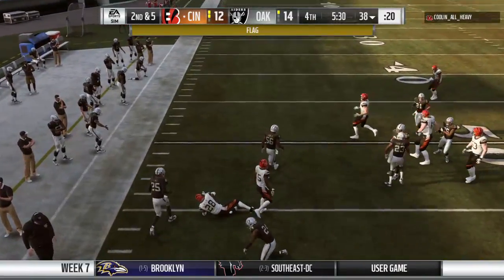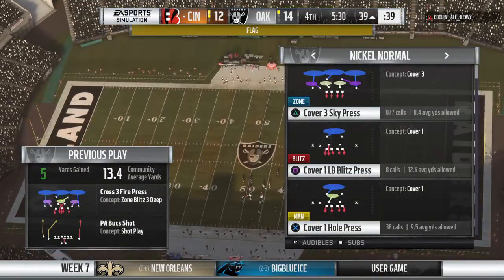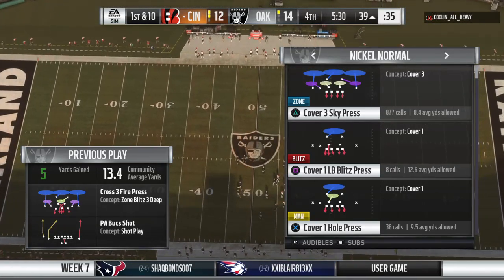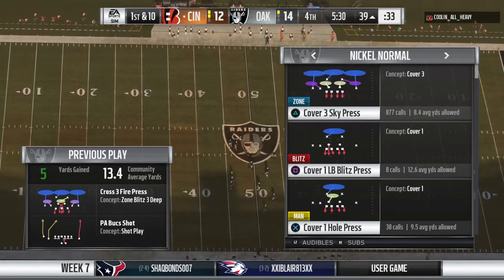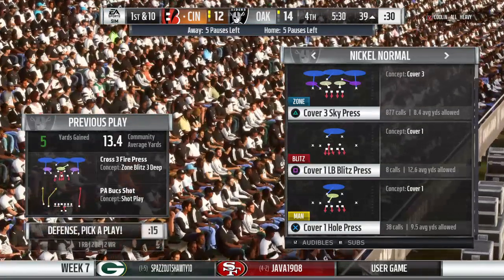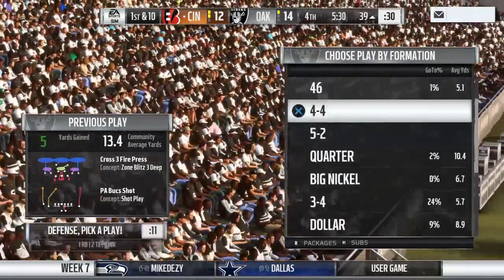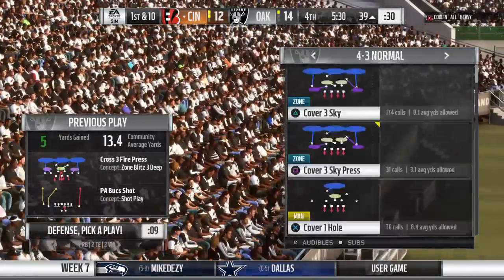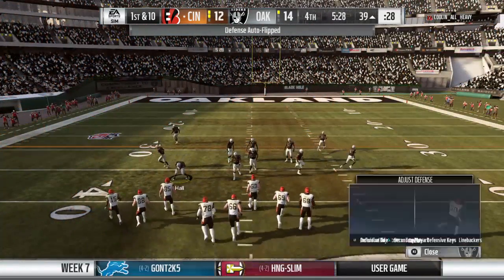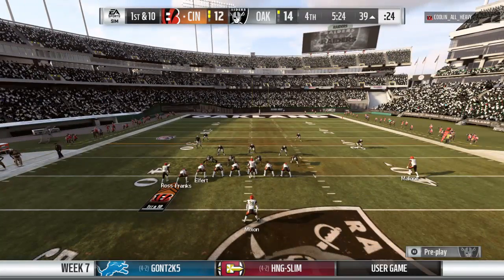A handoff to Mixon. And he'll be brought down somewhat awkwardly here, and a late flag as well. I think this one's going to be a face mask. Well, when you're leading in the 4th quarter, that's not the penalty you want. Not at all, and now your discipline comes into question. Having poise this stage of the game, you can't have those kind of plays. And now it's 1st and 10, a big mistake, especially when you factor in the personal foul yardage.